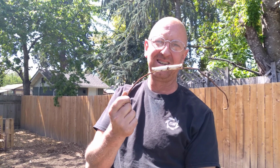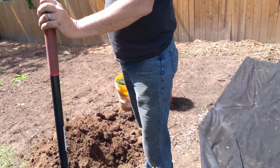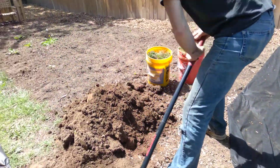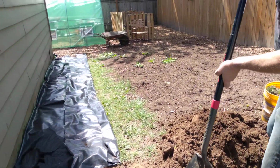All kinds of stuff. Bones. Yeah. All kinds of stuff. Yep. But that was under there. And that was a handle to a bucket like that. Somebody lost their Home Depot bucket.